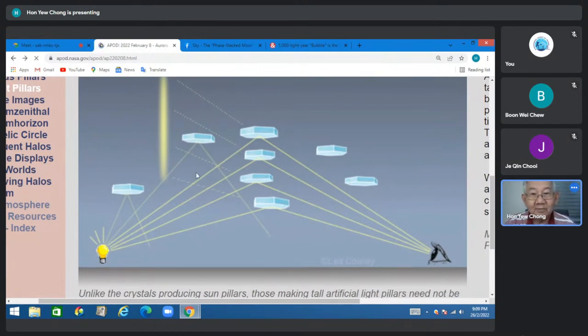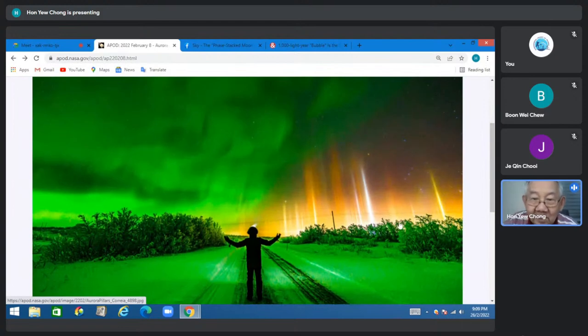So basically, somewhere far away in the horizon, there's a city, a town. A lot of street lights, car lights, house lights, usually white or yellow in color. They are scattered back on the lower flat surface of this ice particle and seen by this eye. So they're very nice, no? Aurora, caused by the sun interacting with the Earth's molecules. And this is the light pillars caused by the reflection of ice particles off the street light of a faraway town coming to your eye.